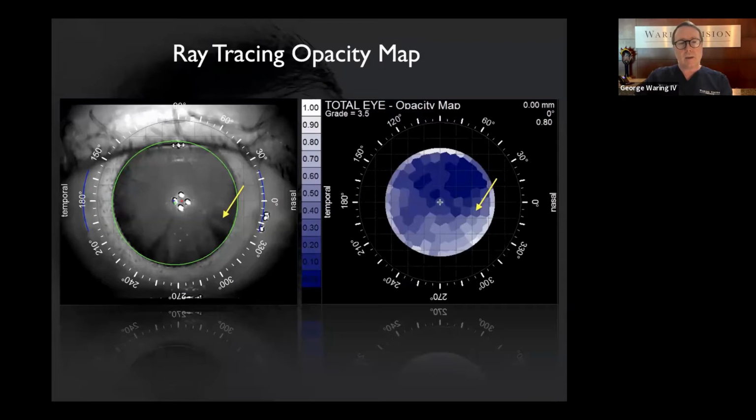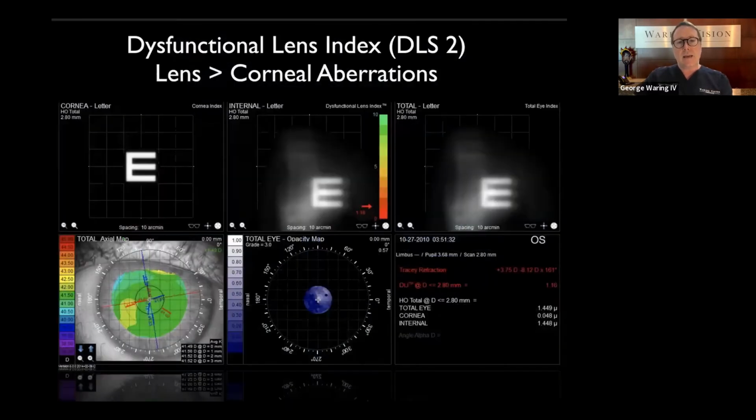There's a new Pentacam that we have that also allows us to do this with an integrated wavefront sensor. And so here we have somebody in their late 50s coming for LASIK, but we look and see, hey, their corneal image quality looks great, but we've got some internal aberrations that we probably want to address. You can't do that with a corneal-based solution.